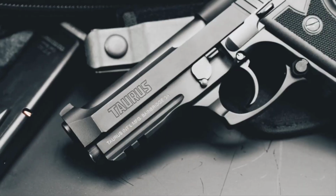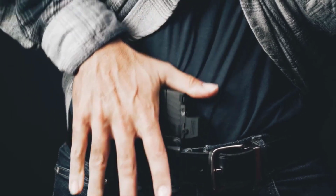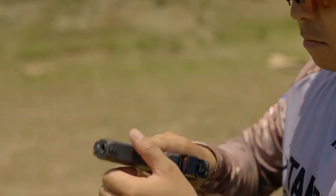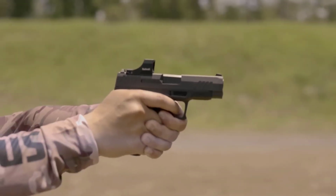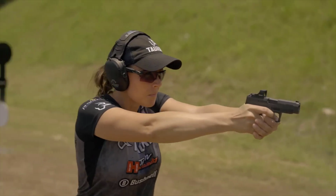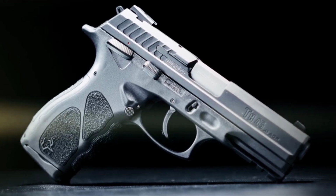Today, we've got something special for all you Taurus fans, a comprehensive guide to the best Taurus pistols of 2024. Taurus has long been synonymous with reliability and innovation in the firearms industry, and this year is no exception. Whether you're a seasoned shooter or a newcomer looking for the perfect sidearm, we've got you covered. From compact, concealed carry options to 22 LR pistols, we'll showcase the top performers and the latest advancements in Taurus technology. So, if you're on the hunt for your next trusty sidekick, stick around as we break down the features, performance, and overall value of the best Taurus pistols hitting the market in 2024.